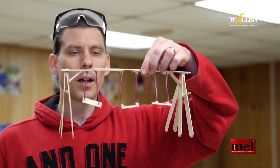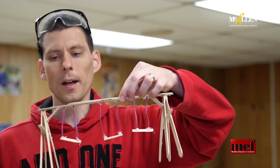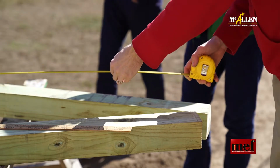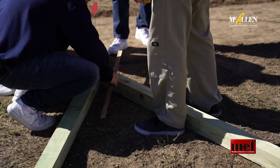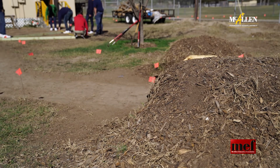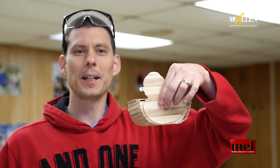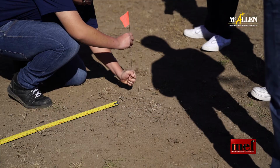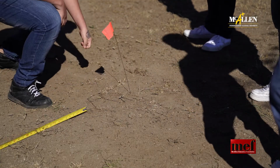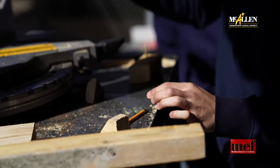So earlier in the year, my students were able to make these different models. Obviously, with the popsicle sticks, it was just to get the basic idea so that they could come up with the different measurements that they needed for the blueprints. And so there's the swing set, and then there's also this rocker. One of my students had the idea to put a duck on it, so that was pretty cool. There's this seesaw right here. Obviously, again, this was just to get the measurements so that we'd have an idea of how much wood we would need.